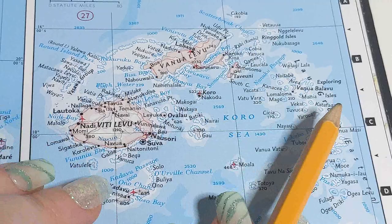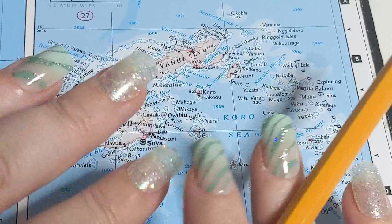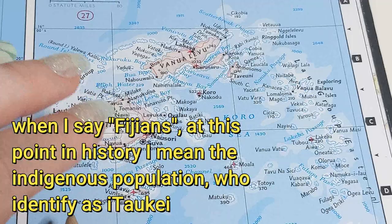Apparently, the Fijians were like, "Do we have to?" And Britain was like, "Yes. This is your problem now. You're independent." And they were granted their independence on October 10th, 1970, and they became part of the Commonwealth of Nations.